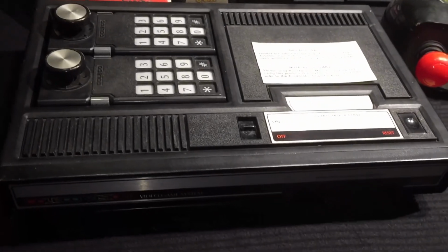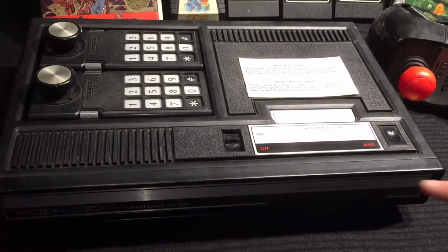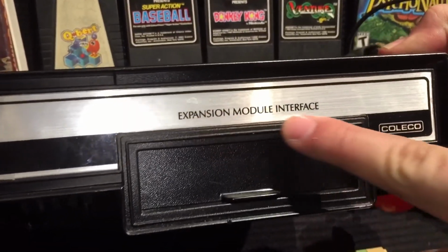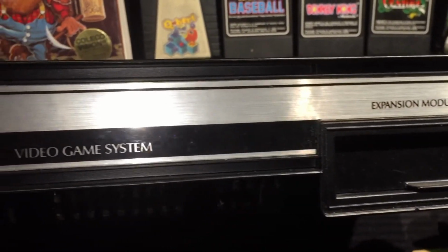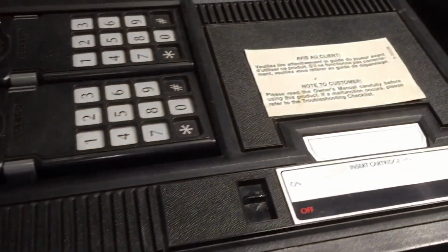Oh, Jesus. So I grabbed myself another ColecoVision. Another one. This one's weird though, because my version at home is actually French on the front along with the English. So I just find it strange that this one is strictly English, except for obviously the warning on top.